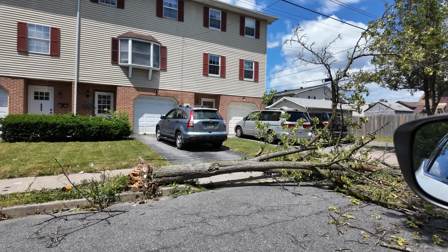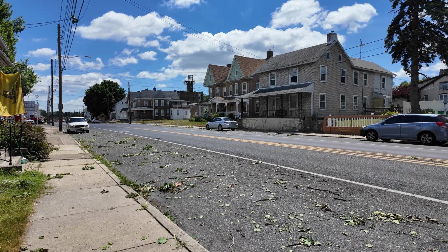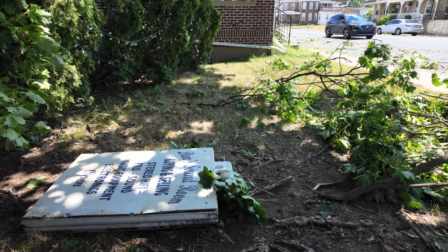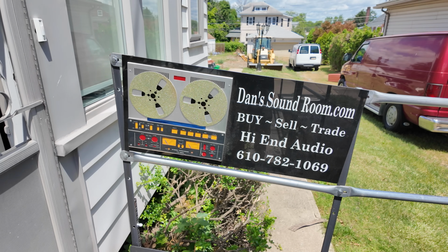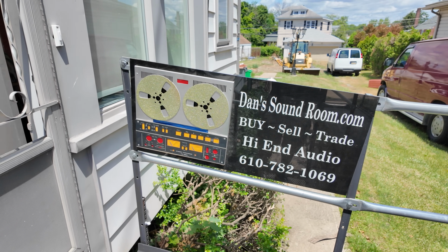But I survived, we made it, and now we get to go check out Dan's sound room in Allentown, Pennsylvania, where we can get out of the disaster area. This is gonna take a while to clean up. The entire area was affected by this storm, including the street in front of Dan's sound room and his yard. There's his sign laying on the ground under branches, but that's not going to stop us from checking out some great vintage hi-fi, because not only did I have a great time at Dan's sound room, but his entire family had a blast.